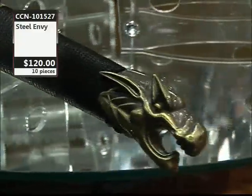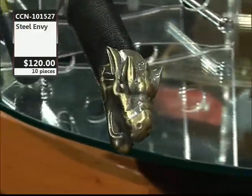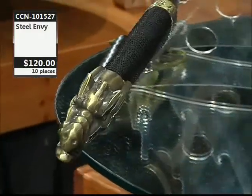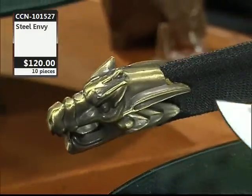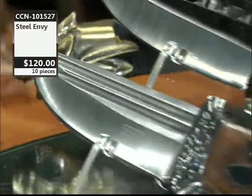All right, here's our Steel Envy, 10 pieces right here for 120 bucks. Now we've got that 22-inch open mouth dragon in it. It comes with a sheath. $412.60 is retail. You're only paying 120.